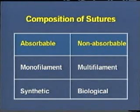The disadvantage of non-absorbable sutures is that a foreign body is left in the patient, which can lead to long-term rejection problems. Sutures are also classified according to their structure.